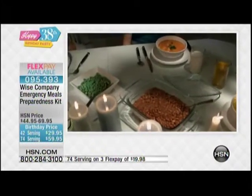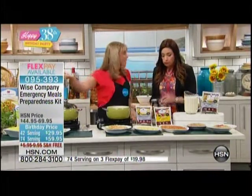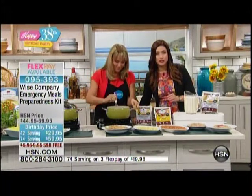I can't even stop eating it. Eating the pot pie as if I just cooked all day on the stovetop. It's gourmet chefs that are creating these recipes, so it's actually delicious food.